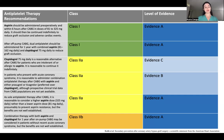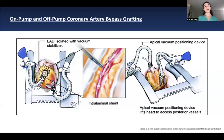Several meta-analyses suggest that dual antiplatelet therapy after CABG may reduce vein graft occlusion, with the greatest benefits seen following off-pump CABG. There are two types of CABG surgeries, on-pump and off-pump. As the name suggests, off-pump doesn't require a heart-lung machine, and the surgeon operates on a beating heart. In contrast, on-pump does require a heart-lung machine, and the machine takes over the heart's function during the surgery.